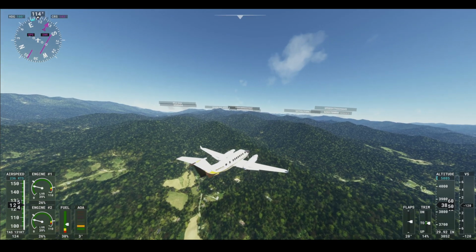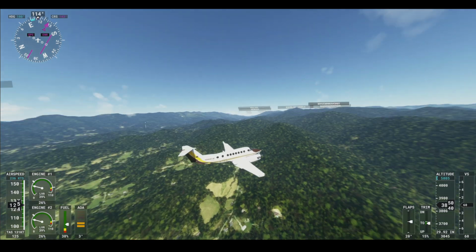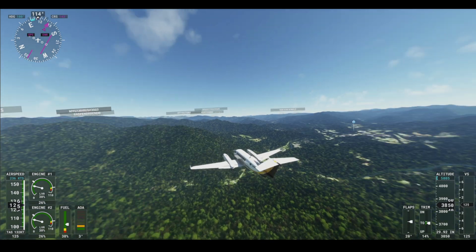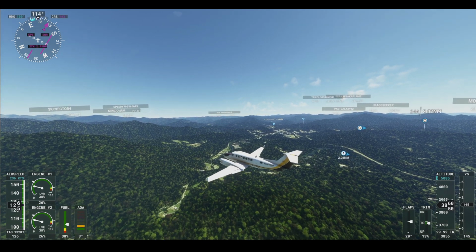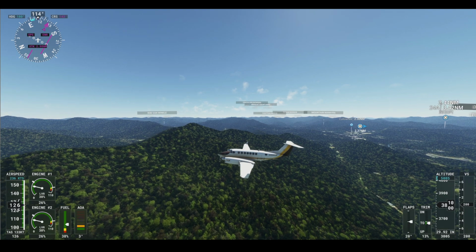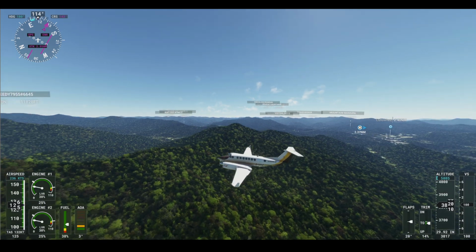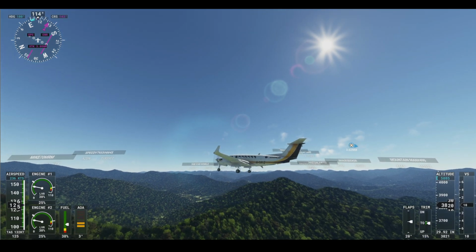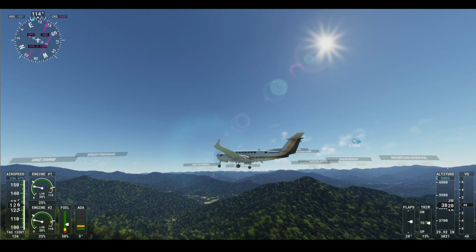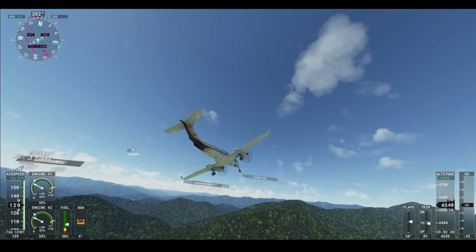Well, it looks like we're getting very close to our landing strip here in Cullowhee, and this area over here is part of the Great Smoky Mountains National Railroad. The Great Smoky Mountains Railroad is also located over here in Dillsboro. So it's all in this little area that you would see that, and I'm going to do another little video on it sometime. We'll maybe fly that route.